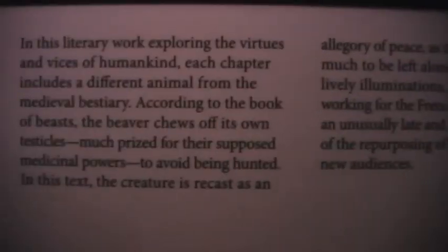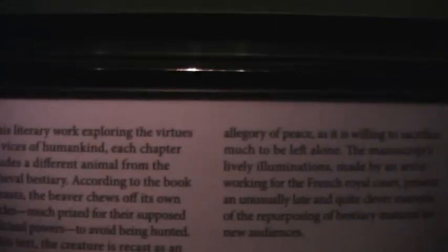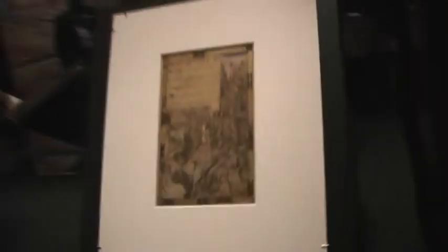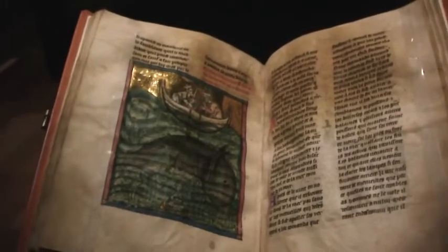Virtues and vices of humankind, each chapter includes a different animal from the medieval bestiary. Greedy dog. Alexander exploring underwater. Rabbits, elephant, and quadrupeds.